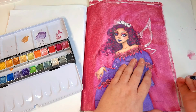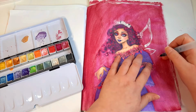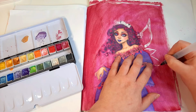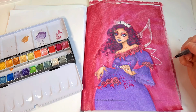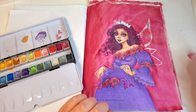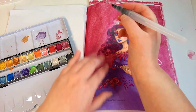The background is just a bit matte and it's so streaky, and I just need better brushes, I think, because yeah, it's not really looking too hot, is it? And I can't even see where these wings are, so hopefully I'm going over the right places.